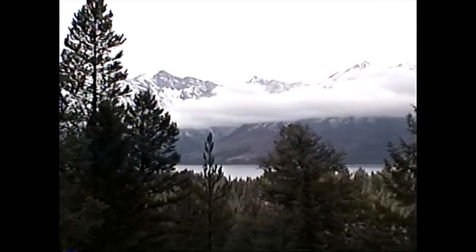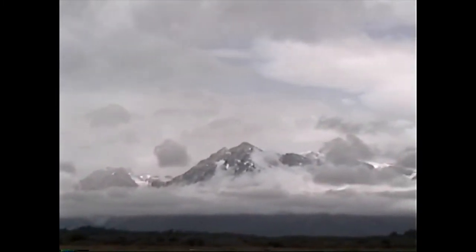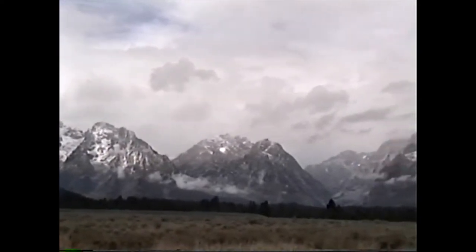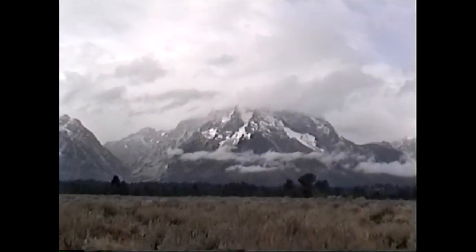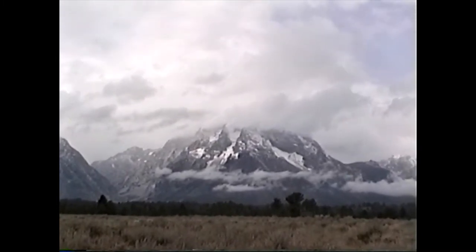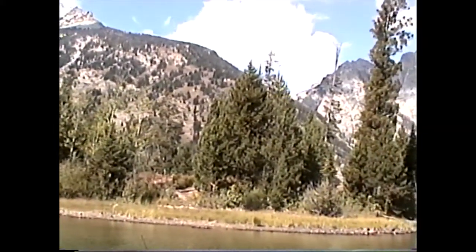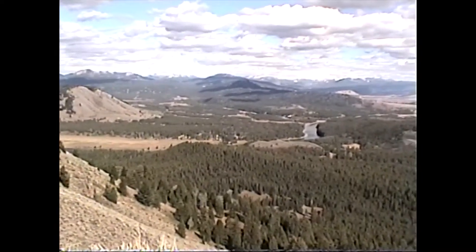Right alongside the Tetons now. This is at Jackson Junction. Beautiful mountains today. This is Mount Moran. The top is all in clouds. This is Jenny Lake, with the mountains in the background. We're on the boat. We're going to go across Jenny Lake. We're at the top of Signal Mountain now.